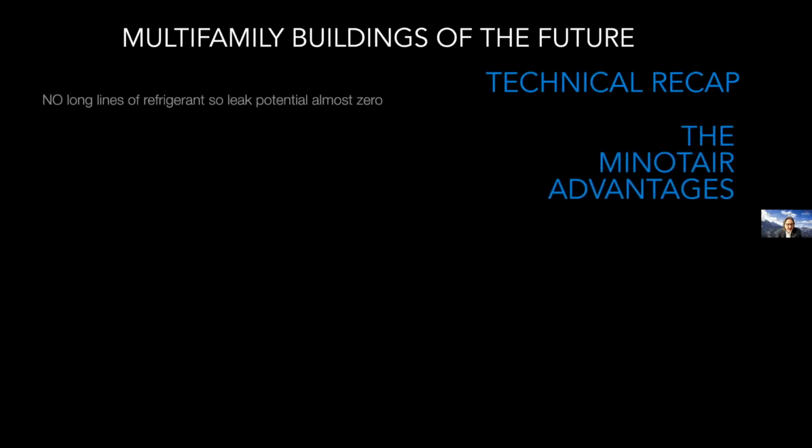Also, a quick technical recap. We're near the end, guys. So the Minotair advantages go like this. No long lines of refrigerant, so leak potential almost 0. This is obviously mostly for multifamily buildings, by the way. No long ductwork needed. No or very little fire dampers required.